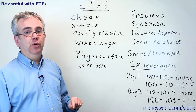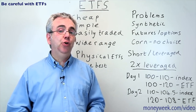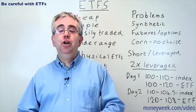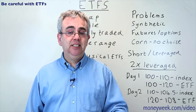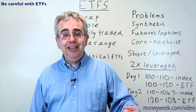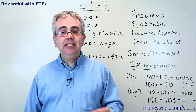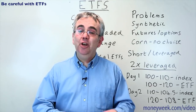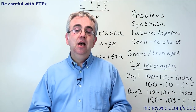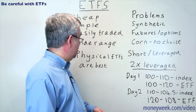Another big plus point for an ETF is there's such a wide range of assets you can invest in. ETFs don't just track the FTSE 100 or the S&P in the US. You could buy an ETF that tracks the Brazilian stock market or the Japanese stock market. Pretty much any stock market around the world has an ETF. And you can also use them to track different assets, different commodities, like corn or gold or silver. Really nice that you can do that.